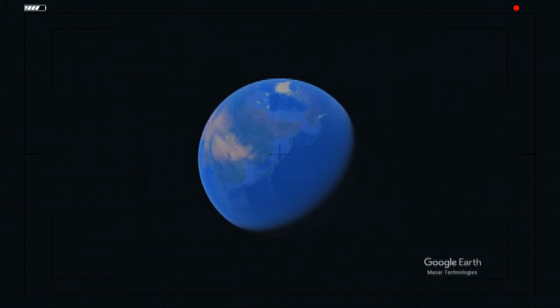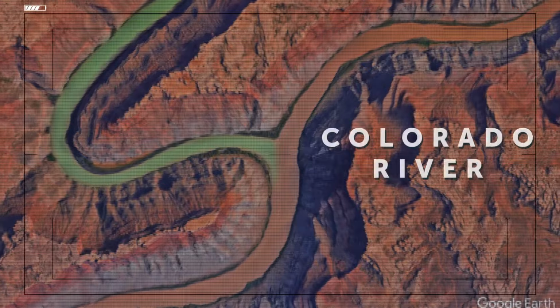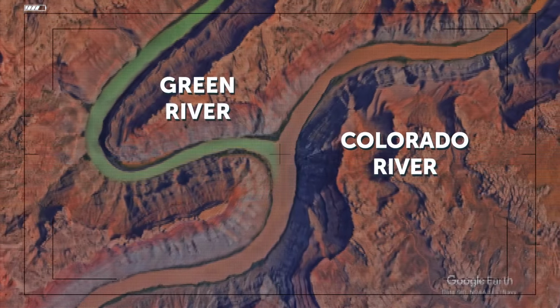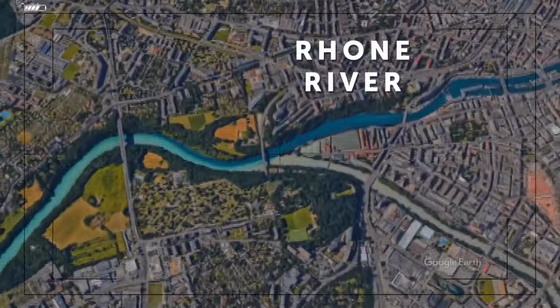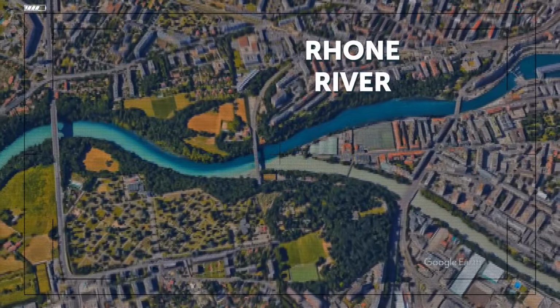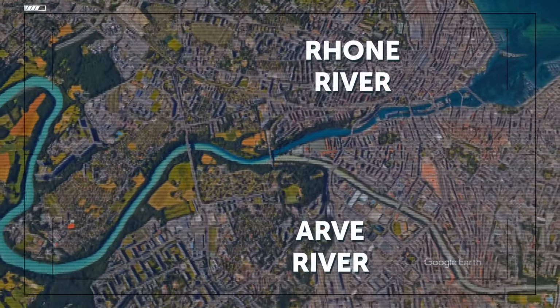On the other side of the globe, we have the Green and Colorado rivers. The place of their junction is Canyonlands National Park in Utah, USA. The Colorado River is brown and the Green is, well, green. The corridors of these rivers go through rocks with different chemical makeup. That's why they have such a big contrast of colors. Last but not least, we have the Rhone and Arve rivers. They flow into each other in Geneva, Switzerland. The Rhone is a pure river that flows out from the lakes of Geneva, while the Arve is cloudy and gets its water from the glaciers of the Chamonix Valley.